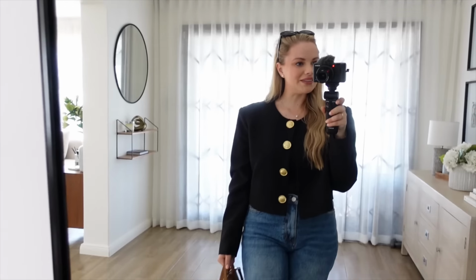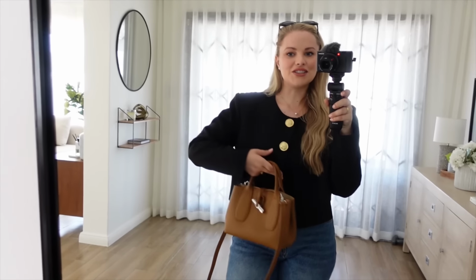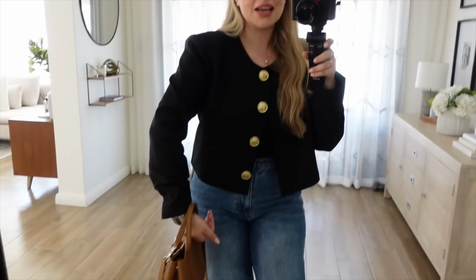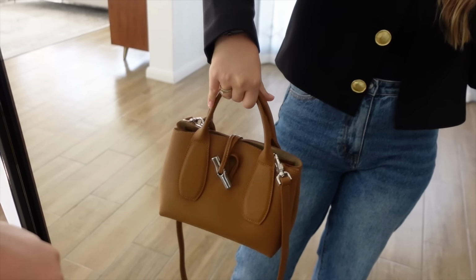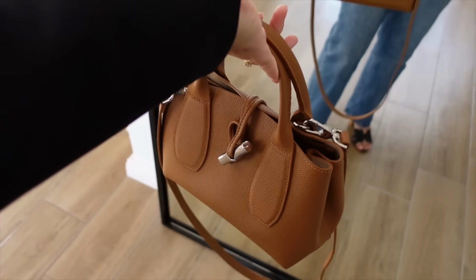Happy Sunday, my ladies. Just came back from church. This was my outfit. This jacket is from H&M, and then I paired it with just a tank underneath. My jeans from Poetry, my favorite jeans at the moment. And then I get so many questions on this bag. It is from Longchamp. I think it's called Rosia or something like that. It is genuine leather. It's one of my favorite bags at the moment.